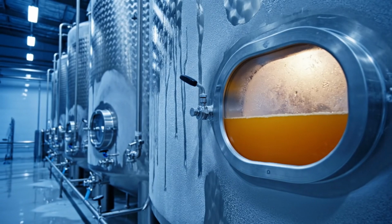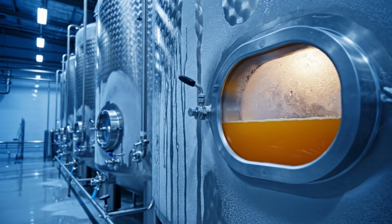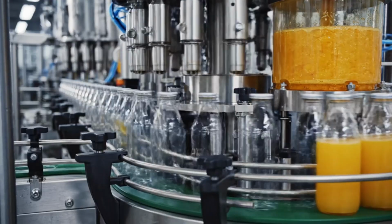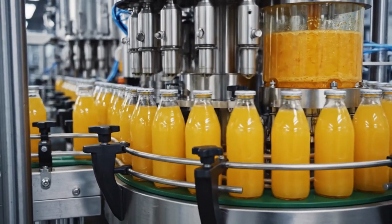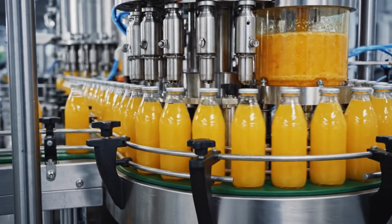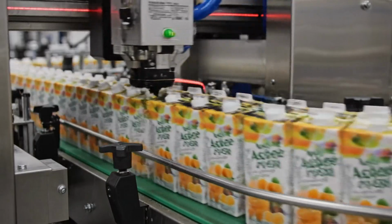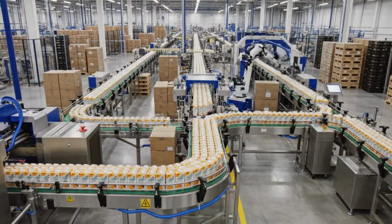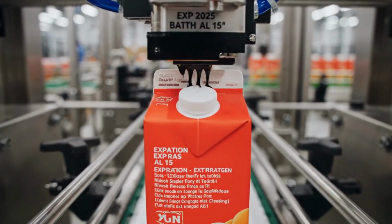After all this, it's stored in temperature-controlled tanks, protected from light and air to protect the freshness. All the packaging and filling is done in a sterilized environment. Each bottle or carton is sealed airtight to maintain freshness and extend shelf life.